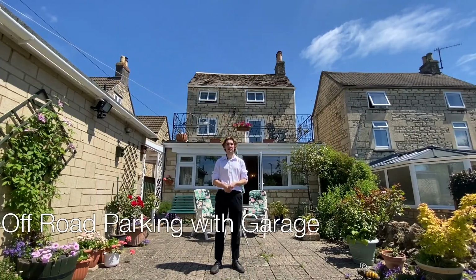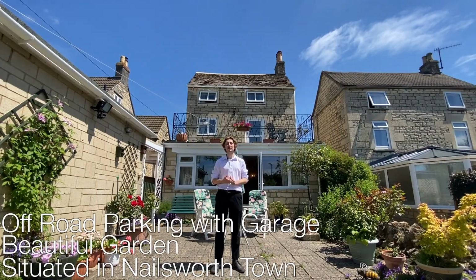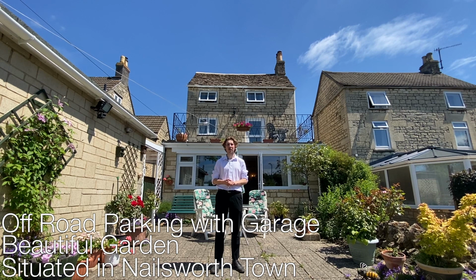Off-road parking with a garage, a beautiful garden and situated within Nailsworth town, Beehive Cottage is perfect if you're looking for a well-presented home in a sought-after location.